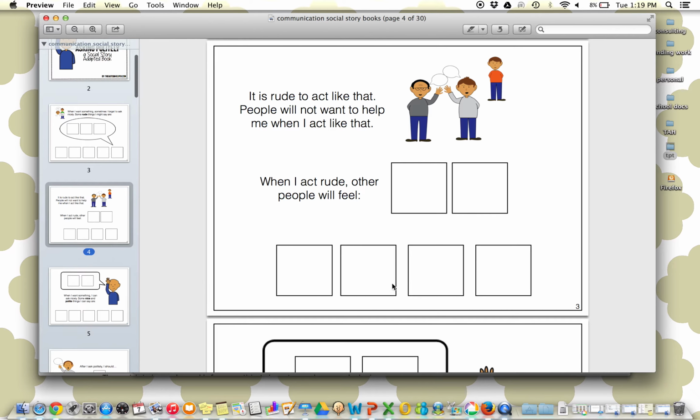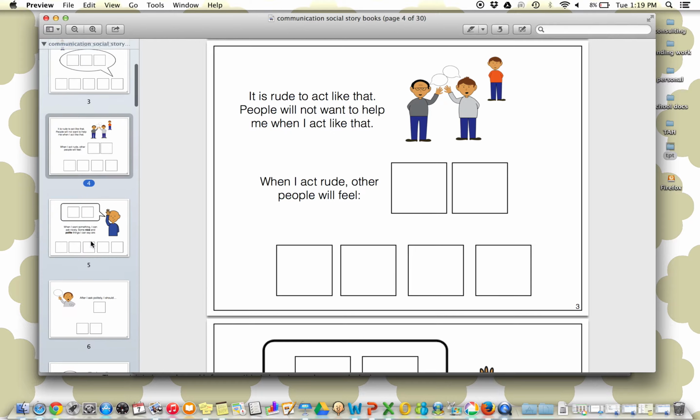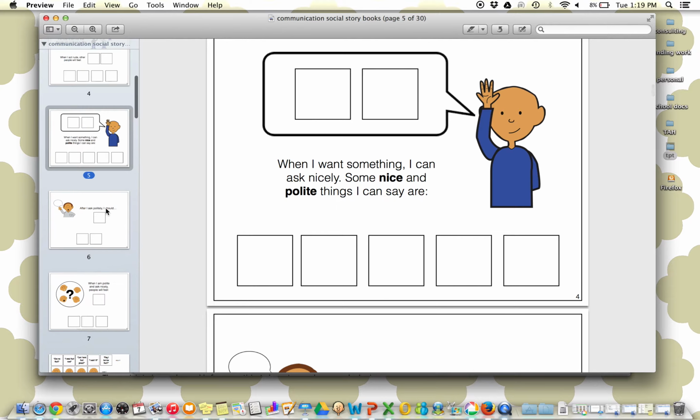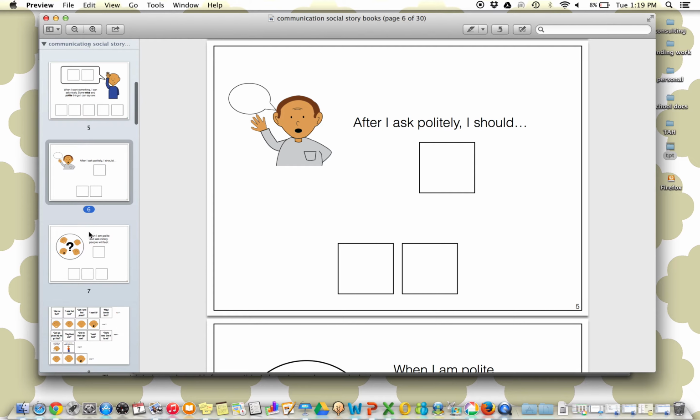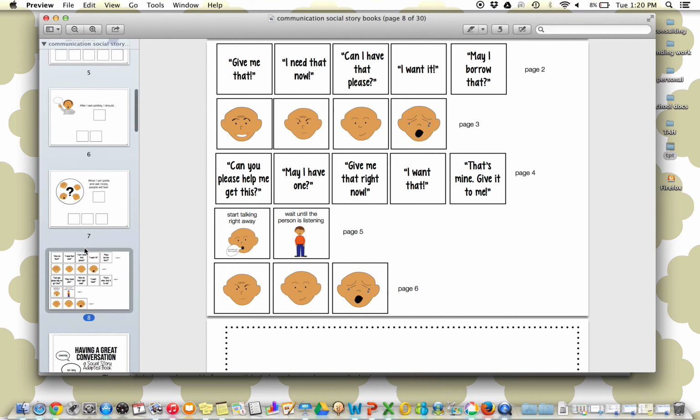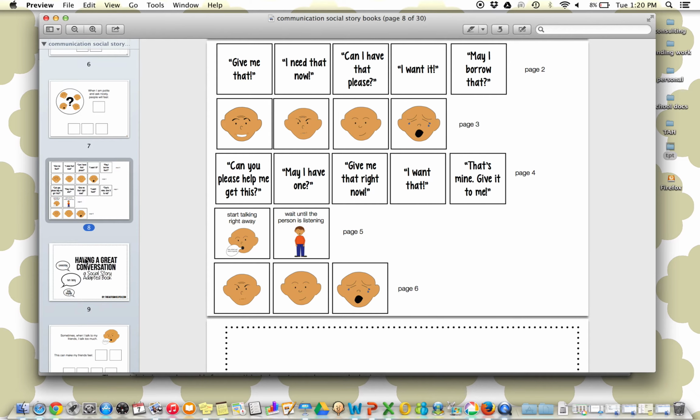So again, it's going to have this different multiple choice format on each page. So there's going to be different options that they pull up and respond to the prompt on the page. So here's all the different pages, and then here's the different pieces that go in. So just really, like I said, I can't say enough that we've really been utilizing these all the time, and it's been great to model the appropriate skills and to give kind of that little almost discussion, if you will, on these different kind of social communication issues.